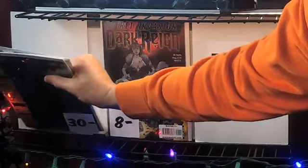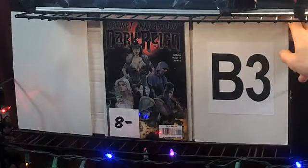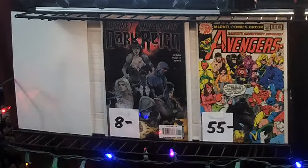Before Watchmen. We'll be rolling out some more of those as we go along. B3. B3, thank you, is a copy of the Avengers. Key issue, Avengers 181 from 1978.